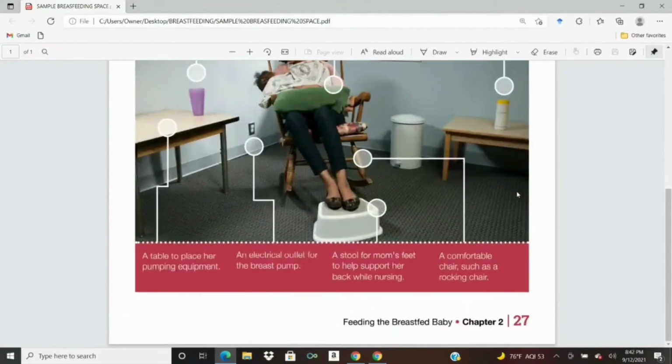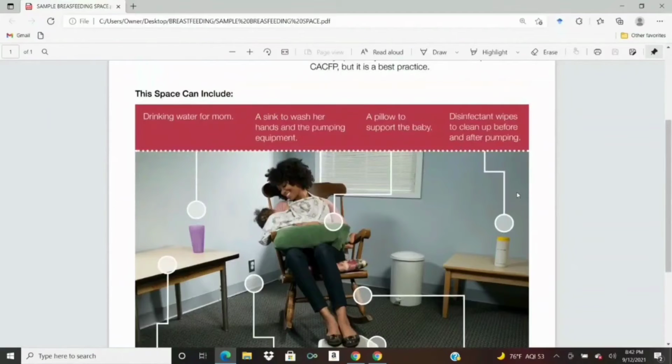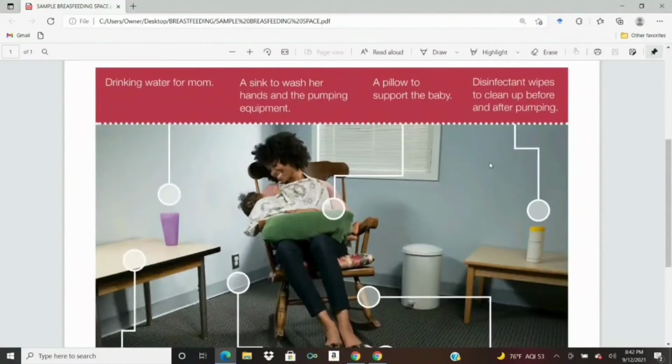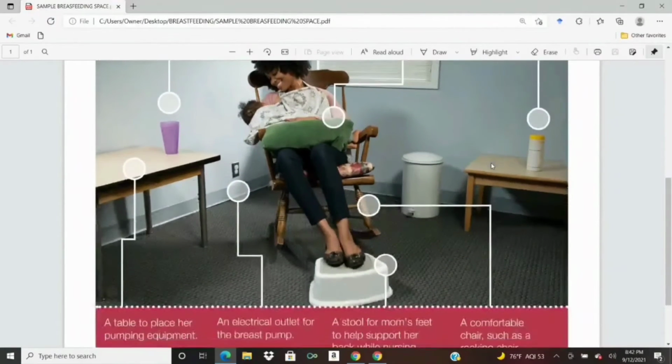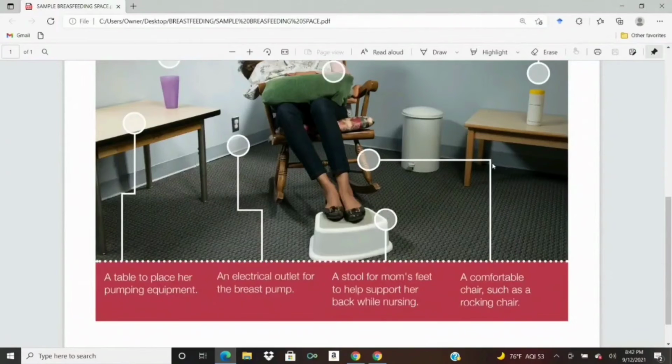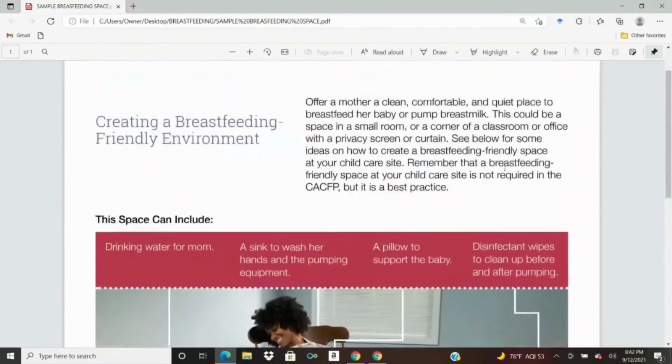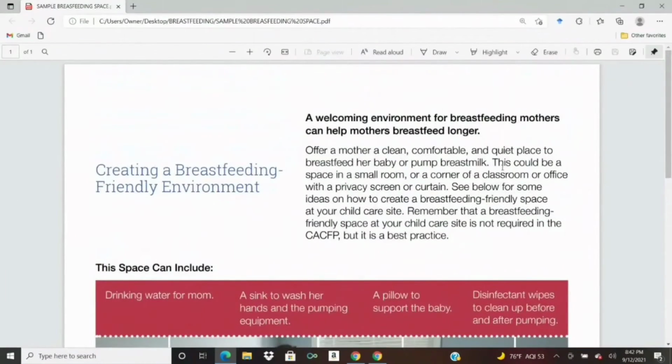If you might need that, a table to place pumping materials. It gives you a visual of how the space should look, and this is a model visual of how the space should look. Doesn't mean it has to definitely look like this, but that's a beautiful space.